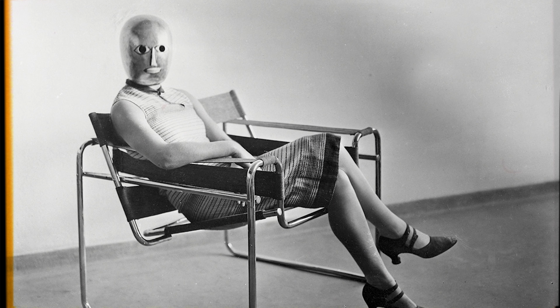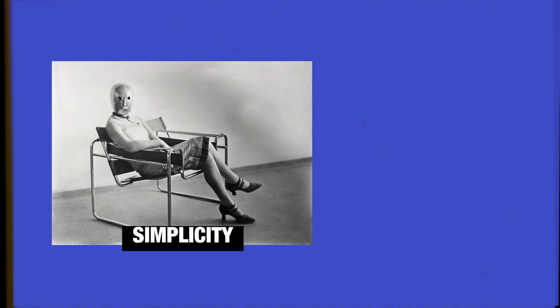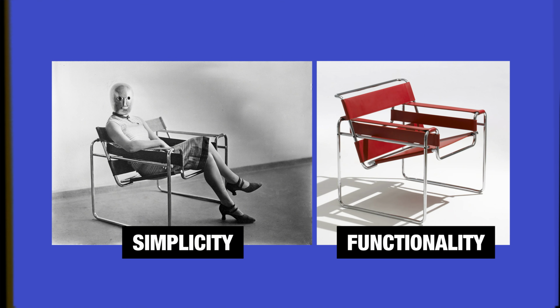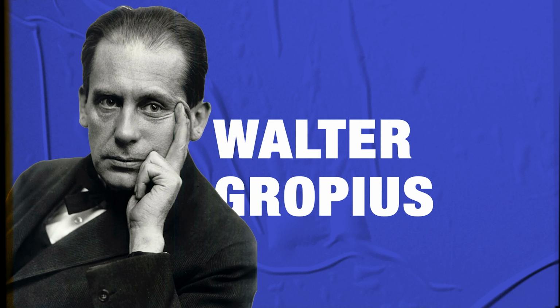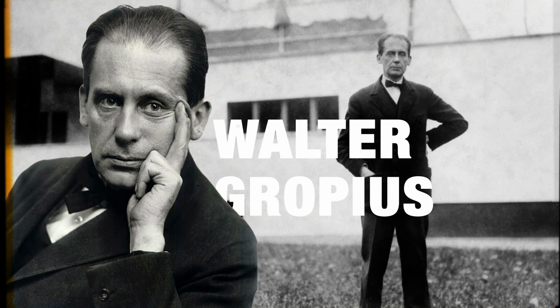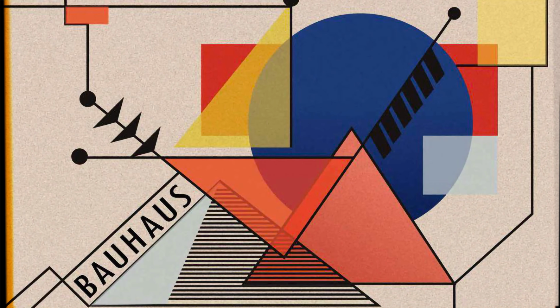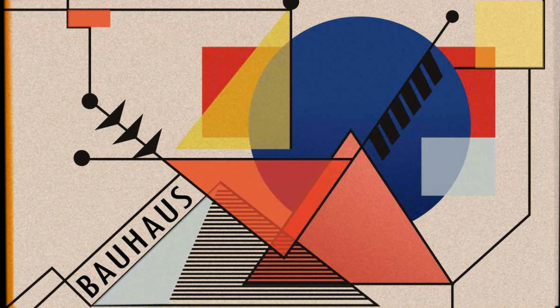In the early 20th century, Bauhaus revolutionized design by focusing on simplicity, functionality, and the idea that art and design should serve the modern world. Founded in 1919 by Walter Gropius in Germany, Bauhaus challenged traditional design and art education. This movement merged art, crafts, and industrial design into a unified approach, focusing on clean lines, geometric shapes, and an emphasis on form following function.